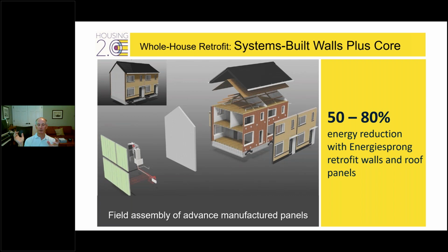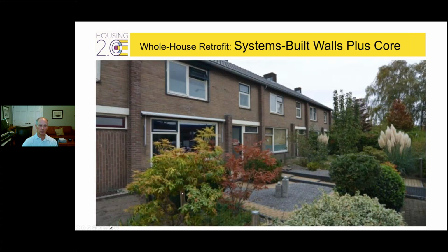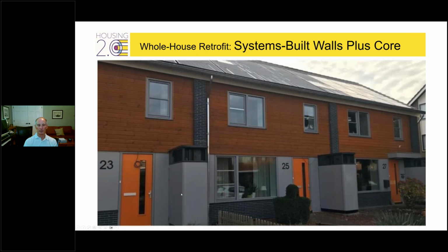So you pull off the existing cladding, you pull off the existing windows, and then you attach all these new panels to the house. And you get 50 to 80% reduction. If you include solar, you get up to 80. And there are the panels being attached to the house. And there's what the house looked like before. And this is what it looks like after.